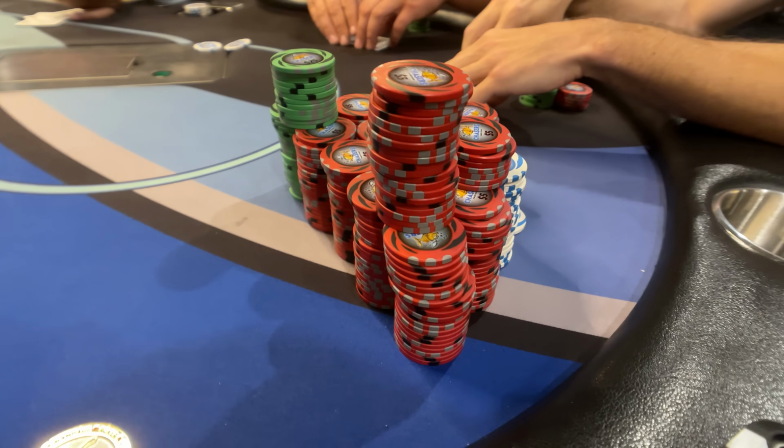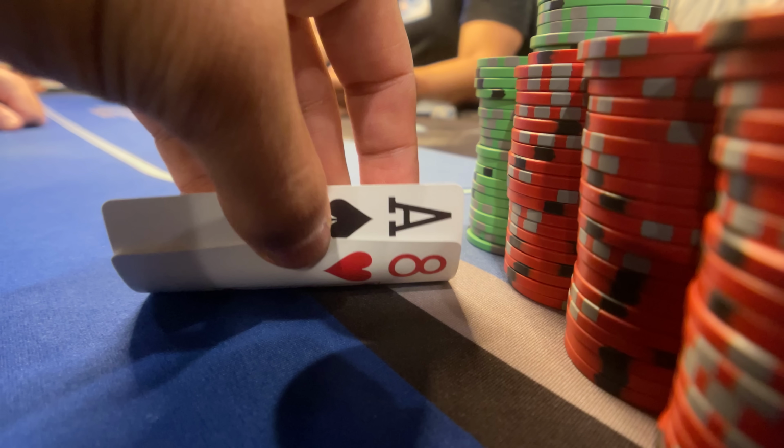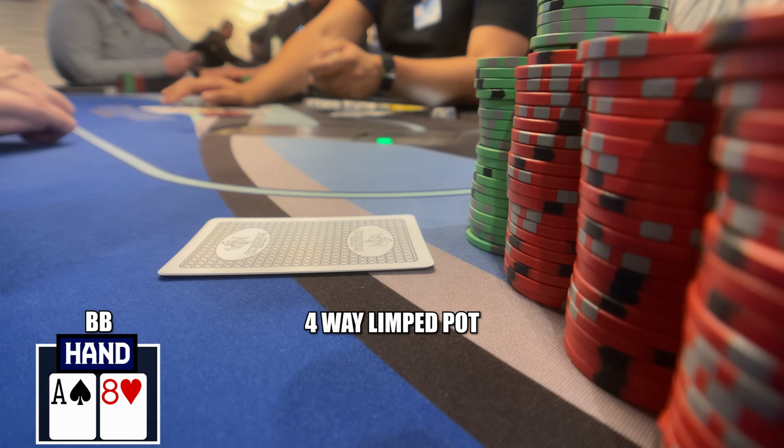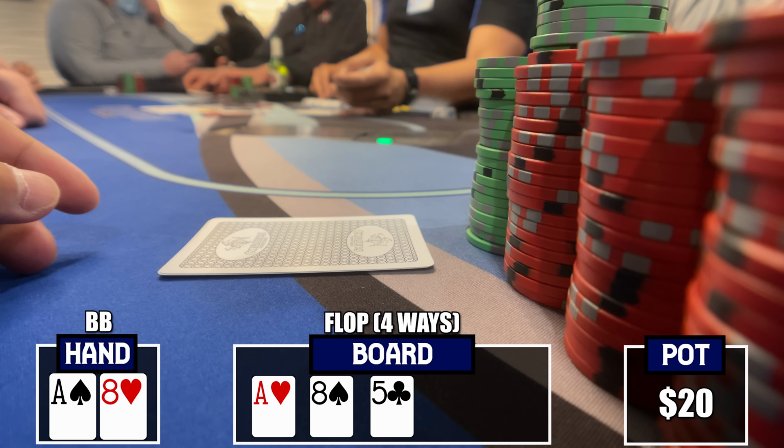Run good meets more run good when we pick up ace-8 offsuit in the big blind. We play a 4-way limped pot. When 3 players limp, I check my option, and we see a flop. And of course, the flop comes ace-8-5 rainbow. Top 2 pair, we're just sun running right now, it seems.